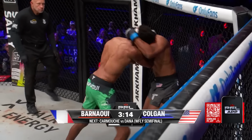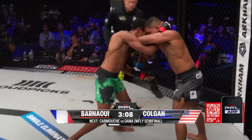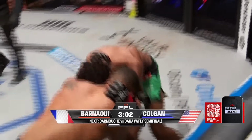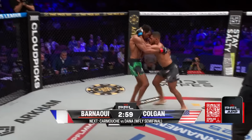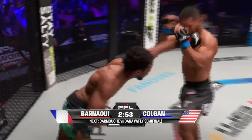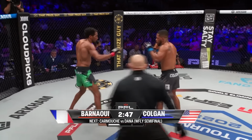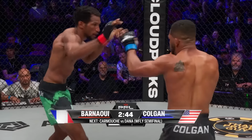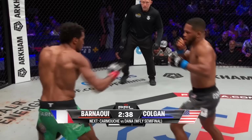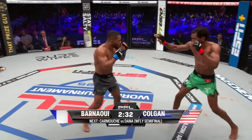Barnoui using that thumb. Very nice. And Colgan landing those heavy shots with those short levers. Look at that right hand, like a piston coming through and over the gripping arms of Mansour Barnoui. I like that short right hand that Colgan keeps landing. That was a good knee to the midsection as well. And this is where Mansour does some of his best work, but Colgan's holding his own in this pocket. Tries with the knee. Catches hand. Yeah, that was nice.